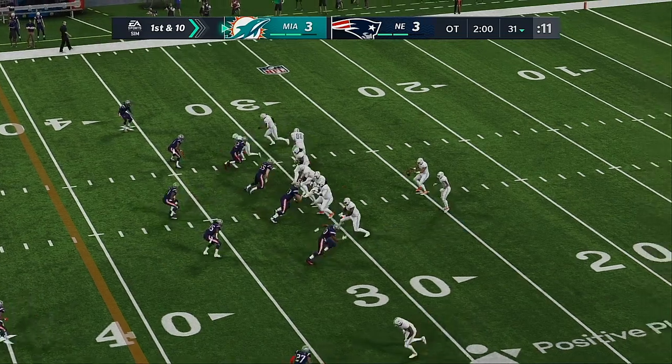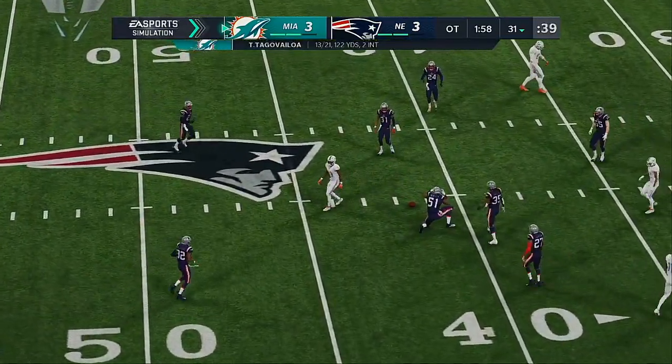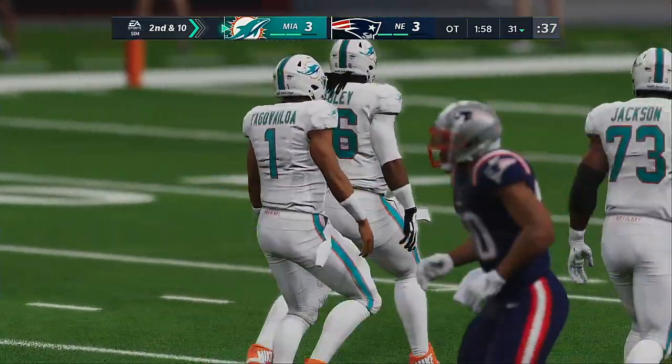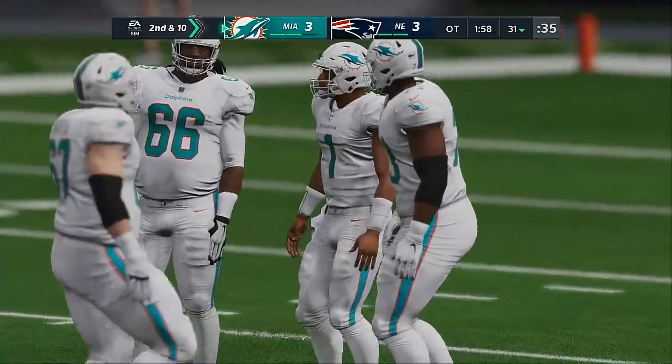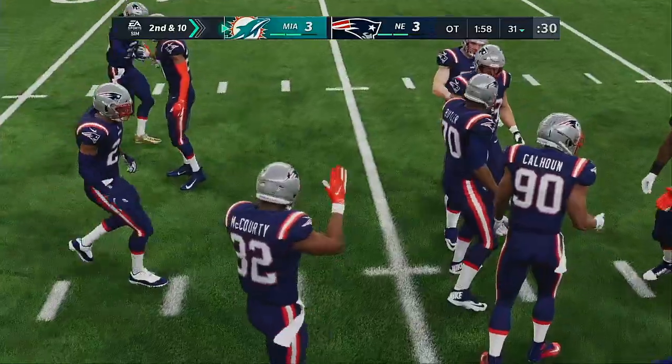Think of it this way. Two of the top running backs in NFL history, Emmitt Smith, Barry Sanders, both 5'10". And that time almost intercepted. That would have changed things here in overtime, but instead, second down.